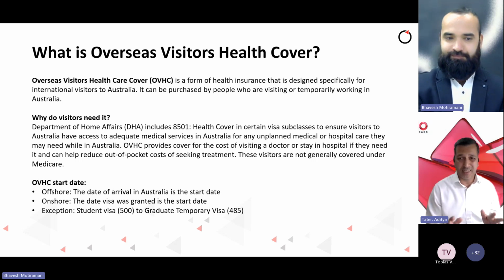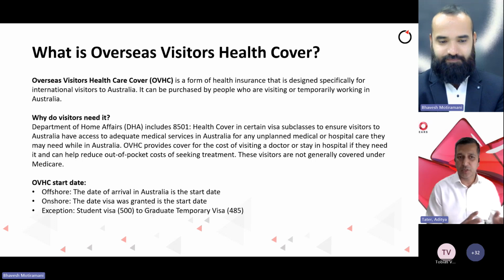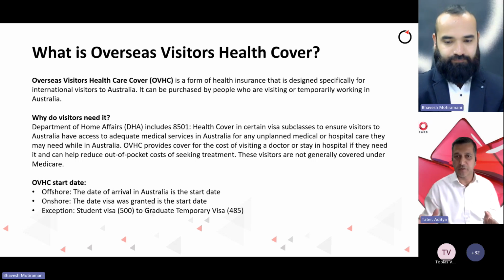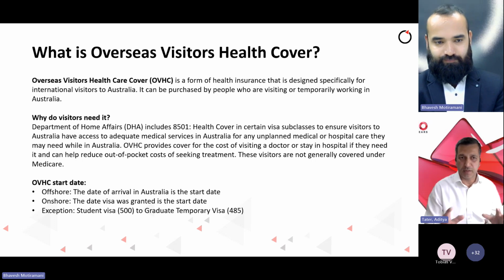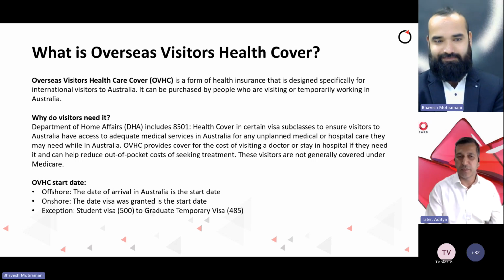If they are onshore, it's generally the date the visa was granted. That's the start date of the cover. The only exception is the student visa to graduate temporary visa 485, where the student visa finishes and then the graduate temporary visa cover will start. We can go through that exception, but that's the only exception as such. Most of those will fall into the offshore or onshore setup for the visas for their health insurance start date.